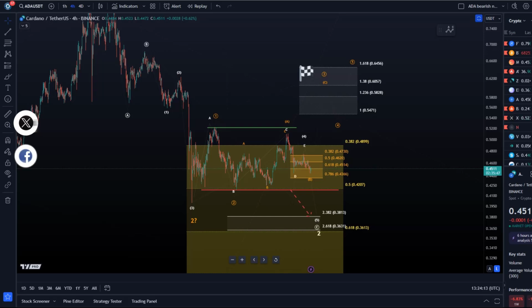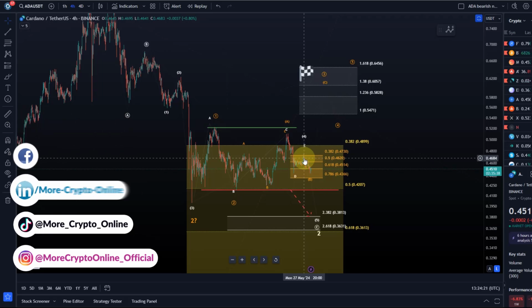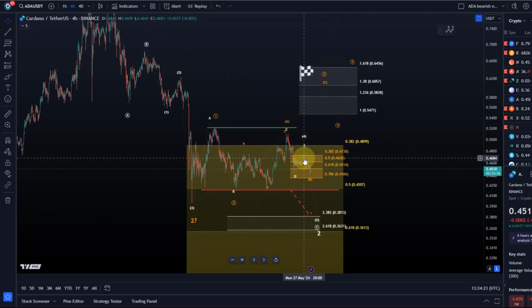ADA continues to be in this sideways range and the price hasn't really been able to generate enough upside momentum to confirm that we are moving up in the orange scenario. So let me take you through the short-term bullish and short-term bearish potentials and scenarios.